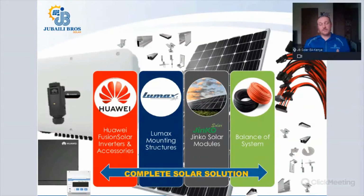Now on the screen, you see our 4 categories of products. We have the Huawei Fusion Solar Inverters and Accessories. We have Lumax aluminum mounting structures. We have Jinko panels. And we also have balance of system components like DC cables, weather stations, AC combiners, things like that.